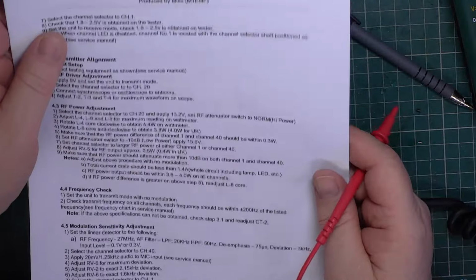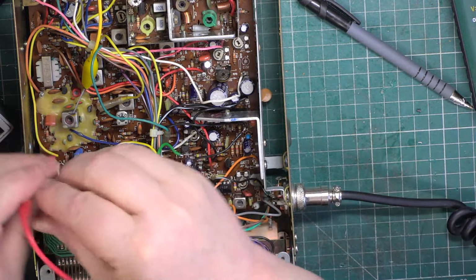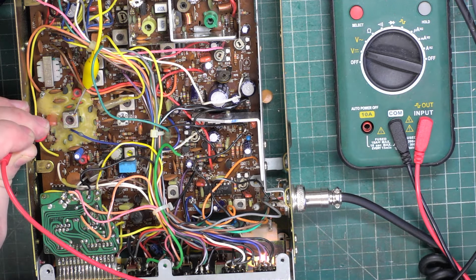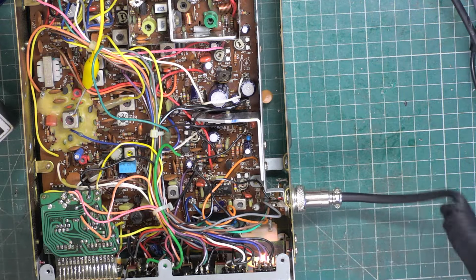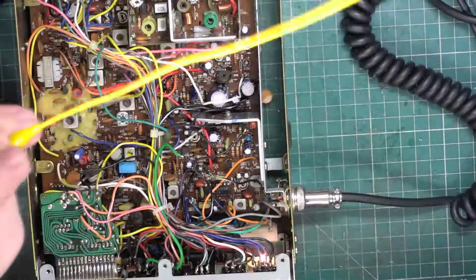So on channel 1, we're supposed to have 1.8 to 2.5 on transmit. And on receive, we're supposed to have 1.9 to 2.5. So absolutely bob on, as they would say, back in Yorkshire. Good. That was one thing that wasn't messed with.